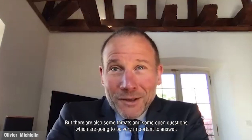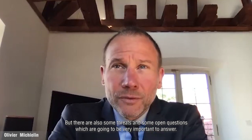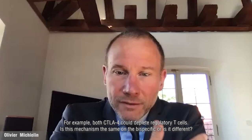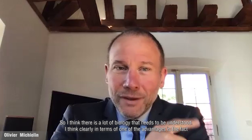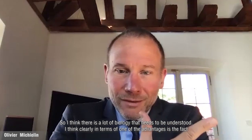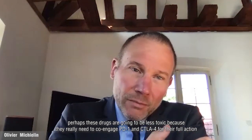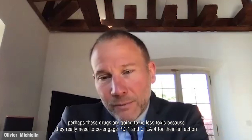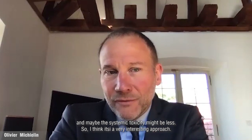But I think there are also some threats and some open questions which are going to be very important to answer. One of them is what about the non-canonical mechanism of action? For example, CTLA-4 could deplete regulatory T cells. Is this mechanism the same on a bispecific, or is it different? So I think there is a lot of biology that needs to be understood. But I think clearly, one of the advantages is the fact that perhaps these drugs are going to be less toxic because they really need to co-engage PD-1 and CTLA-4 for their full action, and maybe the systemic toxicity might be less. So I think it's a very interesting approach.